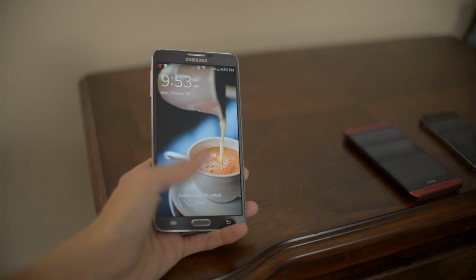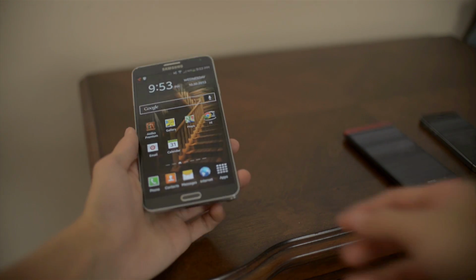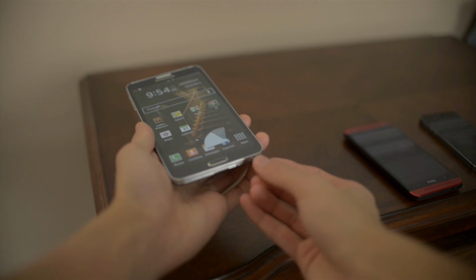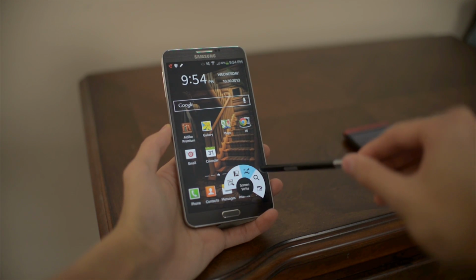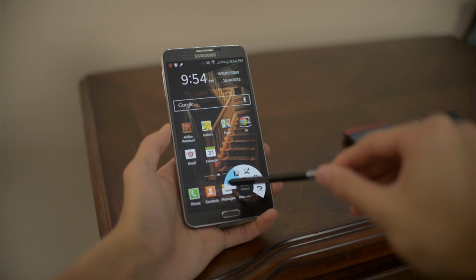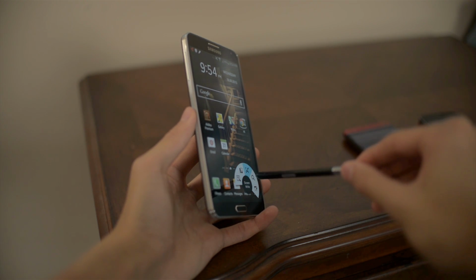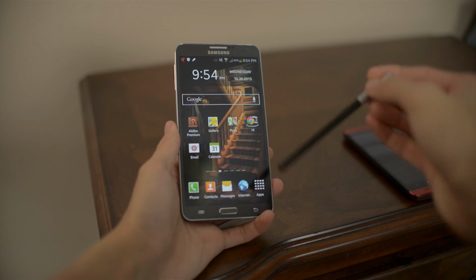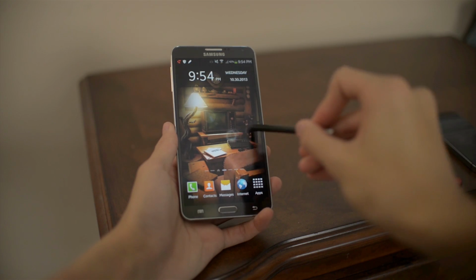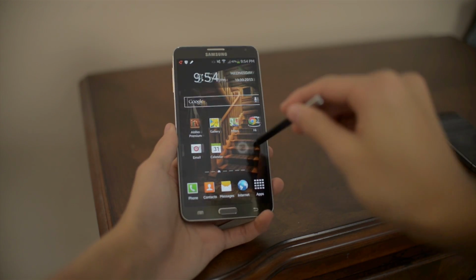The Galaxy Note 3 also has a large amount of cool features, but to be honest, I don't find myself using these features very often. So here are some of my favorite features on the device. First of all, the Note 3 does have the well-known S Pen, and they added some cool features to the S Pen. For example, you can hover over your device to use air commands and open up different shortcut applications or other different features just by using your S Pen.